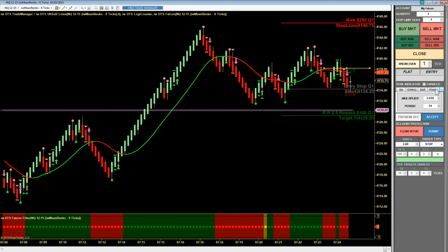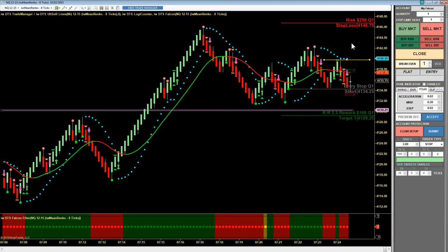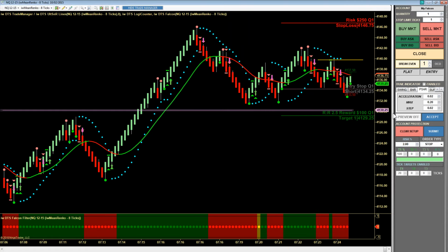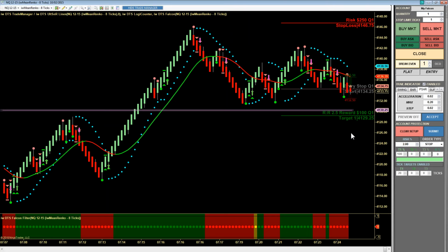Let's see where parabolics are at. Yeah, so parabolics would just have you back here. Looks like risking approximately half, about $125 on the table there. Okay, come on, sellers. Buyers really putting the brakes on them.